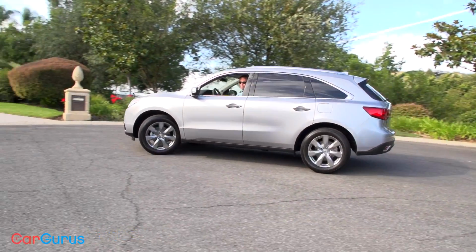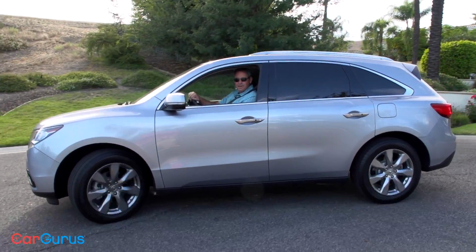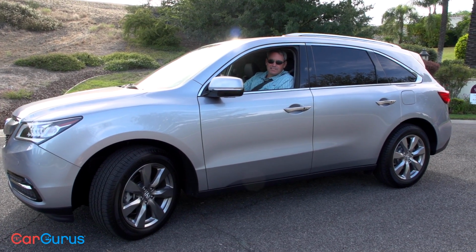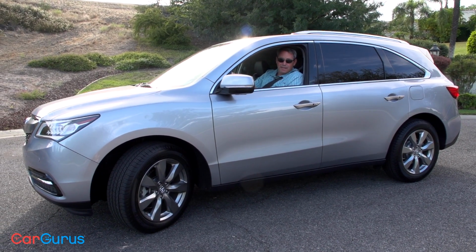Hi, I'm Chris Wardlaw for CarGurus, and today we're going to talk about the pros and the cons of the refreshed 2016 Acura MDX. Without further ado, let's get right to it, starting with three of my favorite things about the MDX.